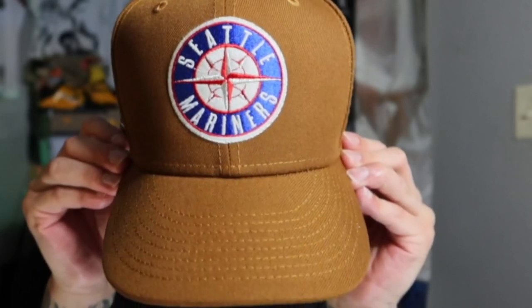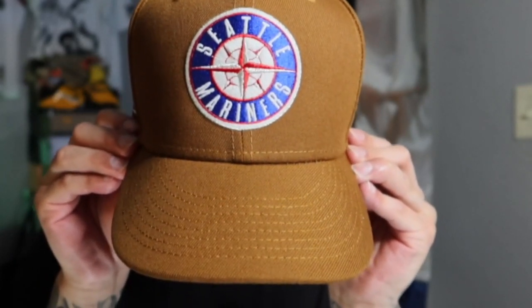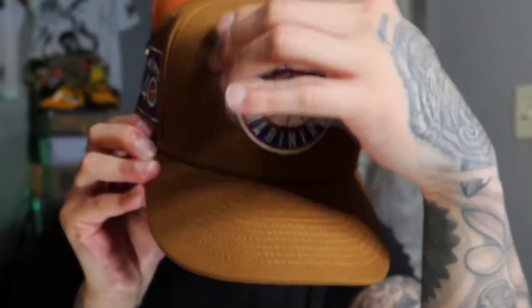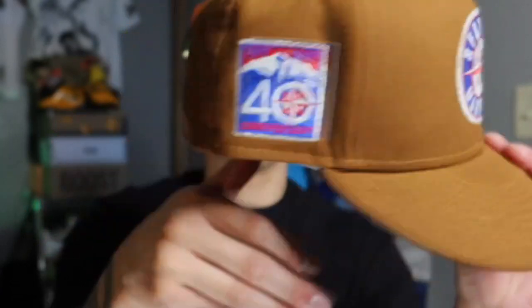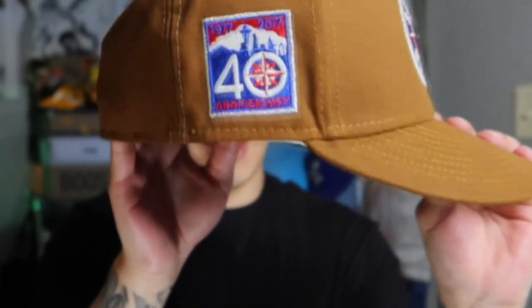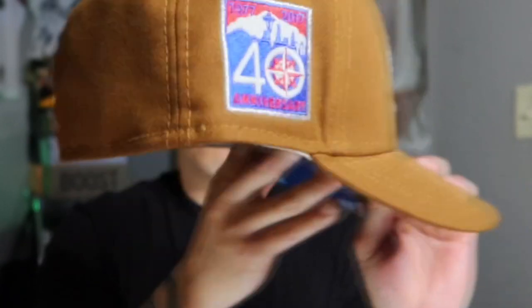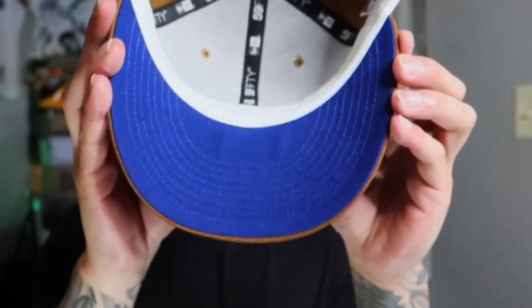Beautiful use of the colorway. All colors in there: the blue, the red, the white. You got this metallic gold stitching ring around it. That's a nice little touch. 40th anniversary side patch. Can't go wrong with that. Boom. Black Batterman. Blue UV.